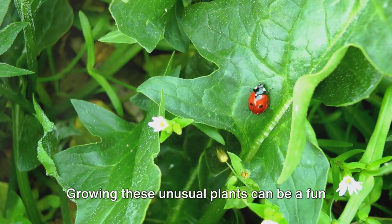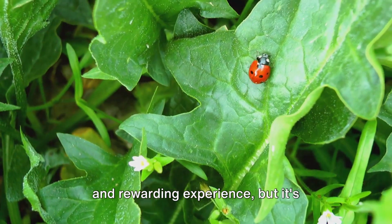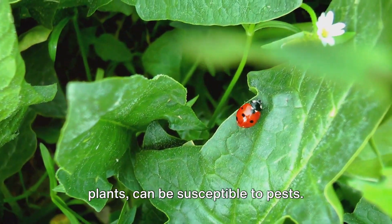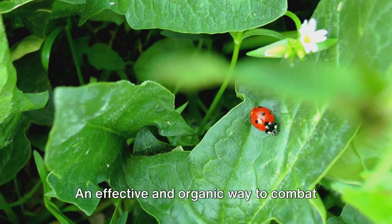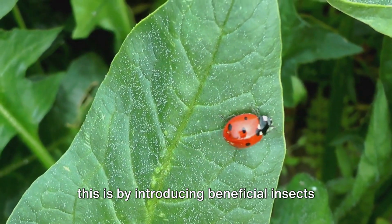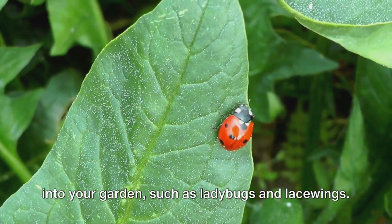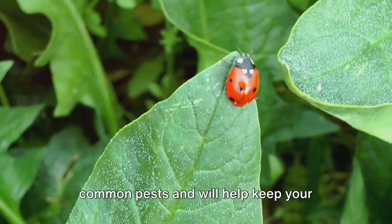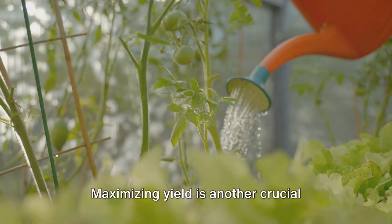Growing these unusual plants can be a fun and rewarding experience, but it's important to remember that they, like all plants, can be susceptible to pests. An effective and organic way to combat this is by introducing beneficial insects into your garden, such as ladybugs and lacewings. These insects are natural predators to common pests, and will help keep your plants healthy.